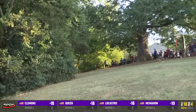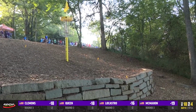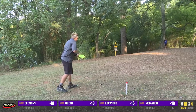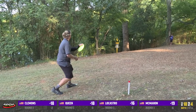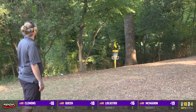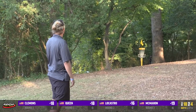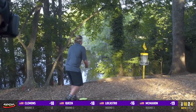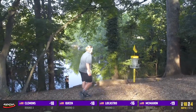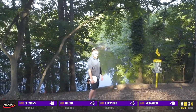Nico playing a skip shot, trying to get his par, and funnels down just short of the wall, and that's ideal. And I can't believe this is Nico Locastro we're talking about doing this. He is an aggressive player, and I think he wanted to throw that about 15, 20 feet farther. It might even have been better to turn the disc upside down and slide it to this basket. Since it's so steep, it would just slide right down there with a little wall catch at the bottom.